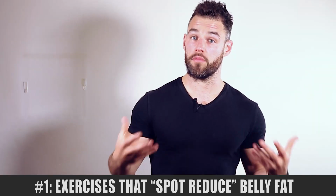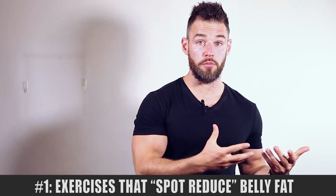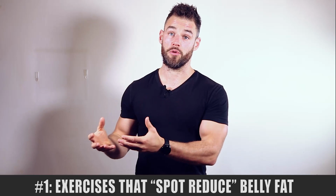Now, some people will lose it from their belly or from their stomach first, but not always. Sometimes you'll see you're getting a reduction in your arms, or your shoulders, or your lower back, or your legs. That means that your body fat is reducing, and it's a matter of time before it starts to come down around your stomach or your belly.